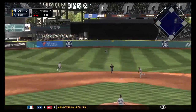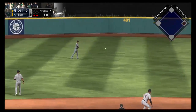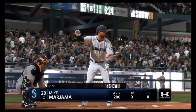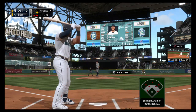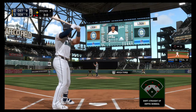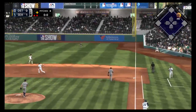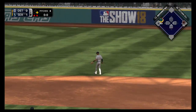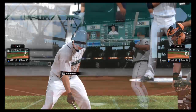Line drive to center field. And a dive, but it rattles in and out of the glove. Next for Seattle, Mike Margema, as he'll get his first opportunity in this one. From the stretch, here's the pitch. Heading out towards shallow right. Castellanos is in pursuit. He can't get to it. This one's down. So now they'll have runners on the corners with 2 away.